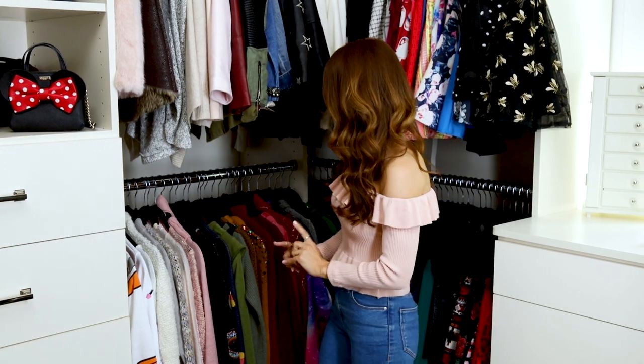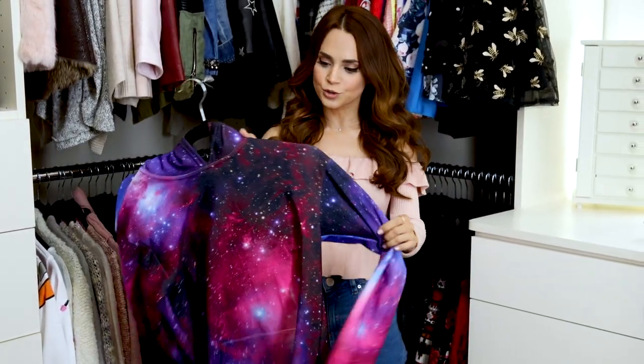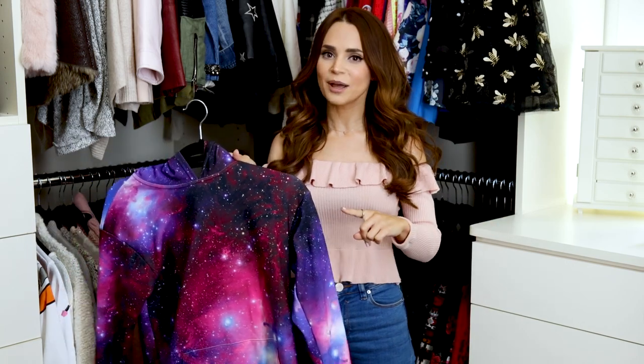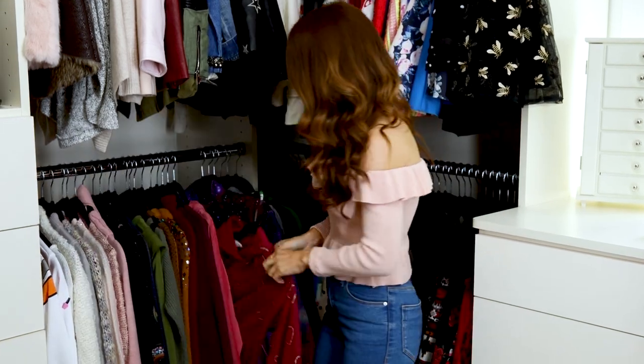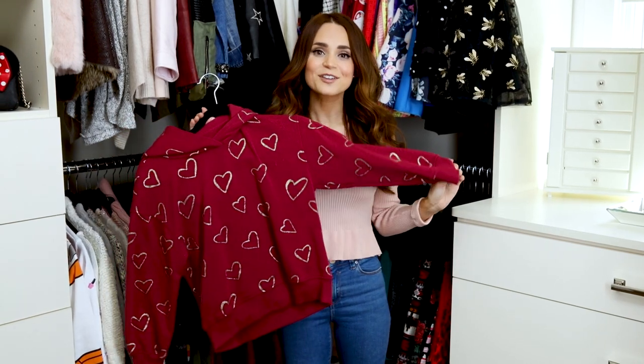And again, all of my clothes are a mix of adult and kid sizes. For example, this cute, oh my, one of my favorite hoodies, this adorable galaxy sweater dress, is from Black Milk online. And then, this little heart hoodie is from Kids Zara.